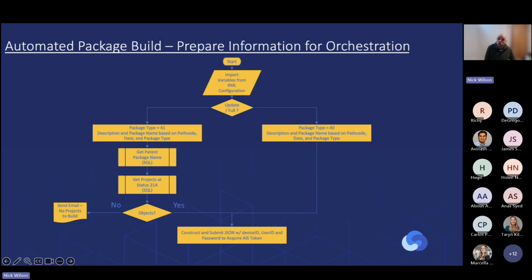So all they would need to do is promote their project to 21A, and then this system will pick up all of the objects that they've got. If there's no objects, they will send an email to the appropriate people saying that there's nothing to build. Otherwise, it will then start to construct the JSON and the web service call to initiate the package build.